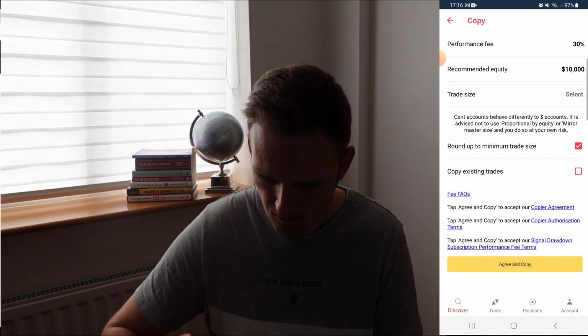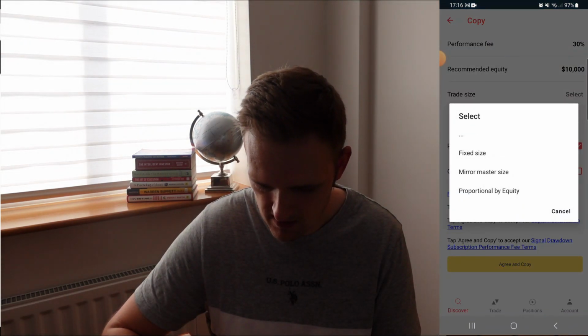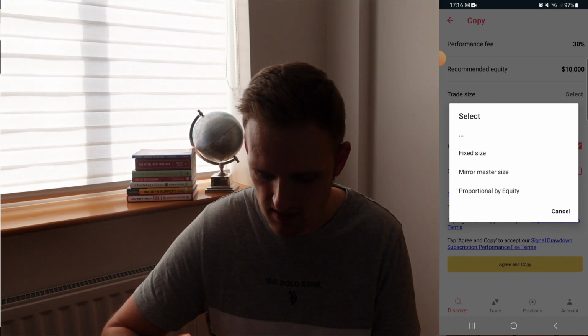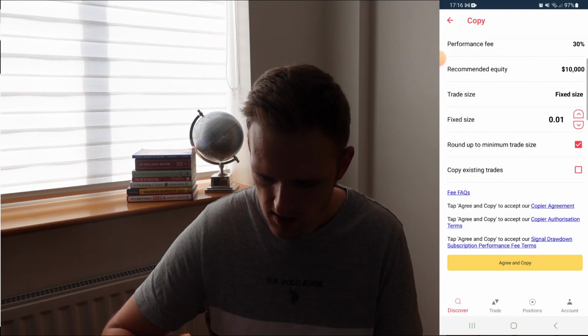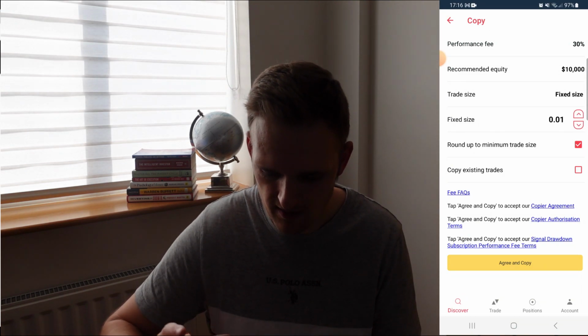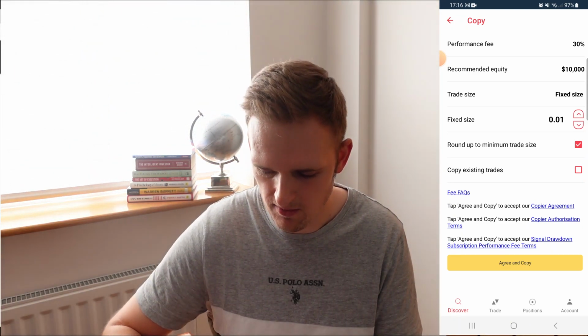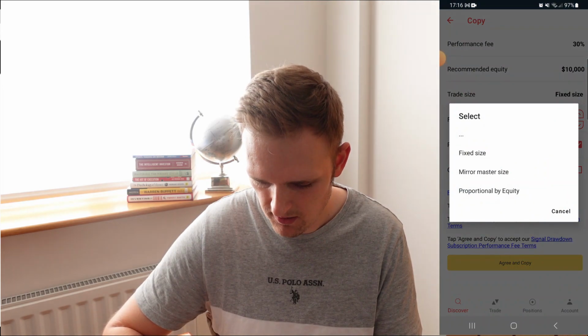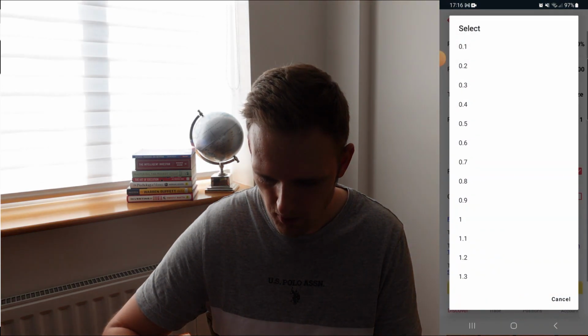You would click that, and then that's going to give you some options here. So you can have fixed size, mirror master size, or proportional by equity. Now, fixed size, if you click that, you could literally just do 0.01 of a trading size for every trade they do. So that's no matter what trade they do, you'll copy that with that size every single time. If you click back onto it, you can click on mirror master size, and then go on proportion.